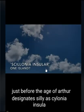Yes. And then basically that was the name of the island. They were called Cylonia insula, one island, just before the age of Arthur, designates Scilly. That's the Scilly Isles, not silly, haha. That should have a C in it. It's just how the phone picked it up as Cylonia insula.